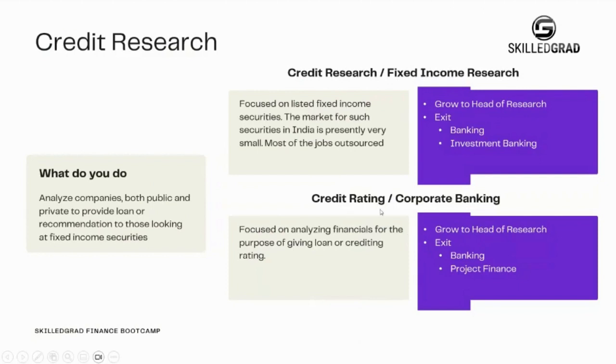From the credit rating, corporate banking, obviously, if you are working on credit rating, your exit route is to move towards banking. If you are working in corporate banking and evaluating large companies, you can also get into one of the niche profiles, which is project finance. Project finance is a profile where you help a particular company to raise funds through debt, right? Either from a bank or from some other source, typically from a bank. So project finance is one cream profile that is available that you can get into once you have worked a few years in corporate banking.